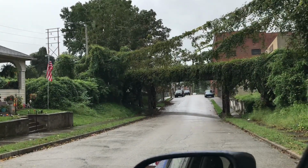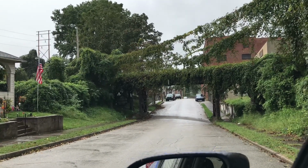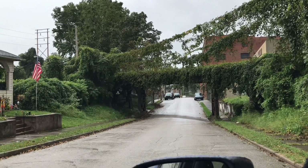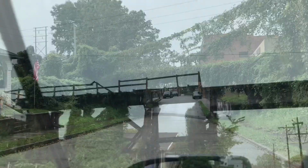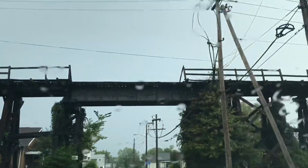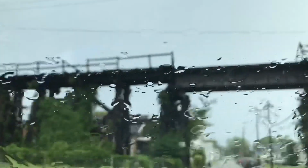I'm going to stay in the car and shoot this. Kudzu's getting it down here. You can see it's a whole lot lower to the ground. This is almost where it ties into the Kanawha River Railroad. You see a lot of the railings are missing here. This is wood, this part of it.